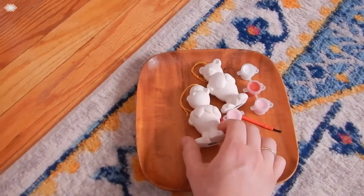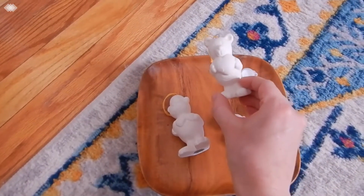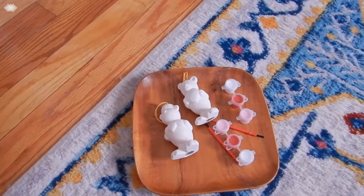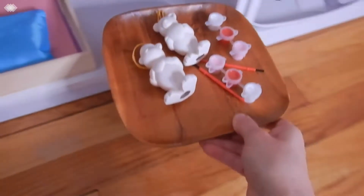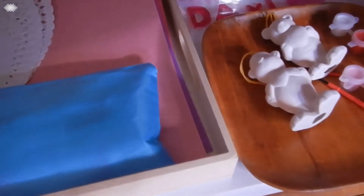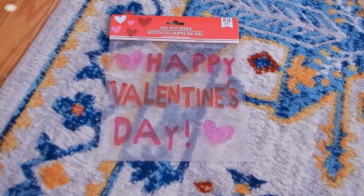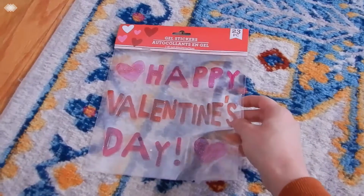Over here, we have some little Valentine themed ornaments that the kids are going to paint this week. So we have a monkey that's holding a heart, and we also have a little teddy bear that's holding a heart, as well as just some paint and paintbrushes. And then back here, we have some gel window stickers. The kids did some of these last week, but we're saving this one for this week. So they'll have fun doing that.